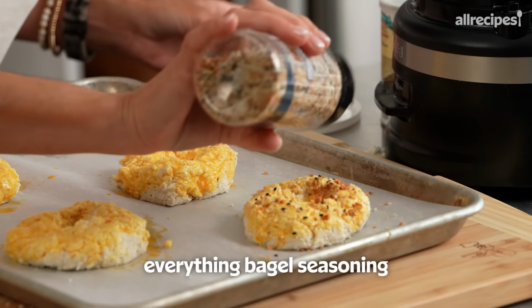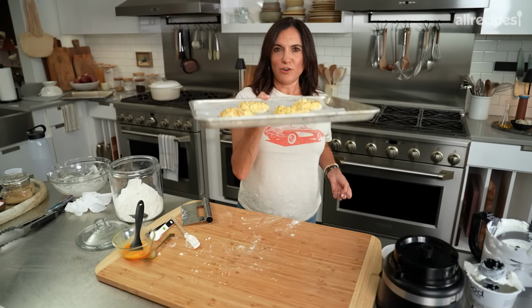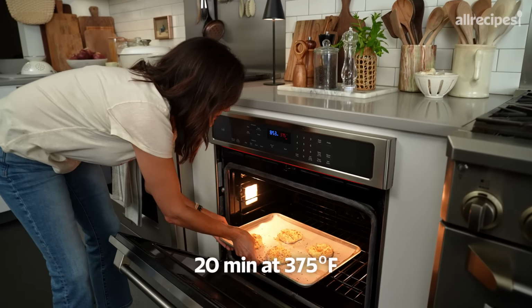Everything bagel, and I'm going in with a little extra salt. Okay, let's see if these are all they are cracked up to be. These go in at 375 for about 20 minutes. See what happens. They kind of look like a bagel.